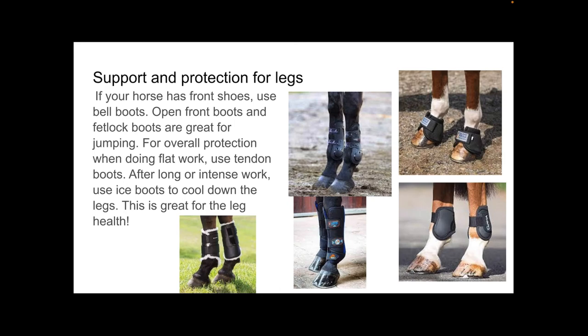So if your horse has front shoes, get bell boots or overreach boots. They're pretty much the same thing. These are an example right here, top right. When they're extending their hind end to their front, sometimes they'll accidentally knock the shoe with their back hoof and it'll kick it off. So these boots help prevent that. So instead of them kicking the back of their foot, which hurts, or kicking off a shoe, they'll just kick the boot and they're safe. Just make sure you always get the right size, especially when it comes to leg protection.